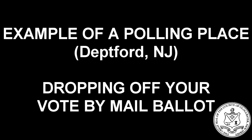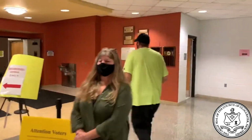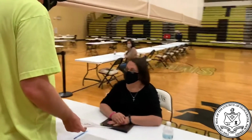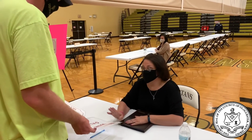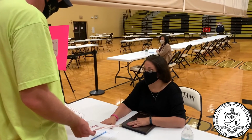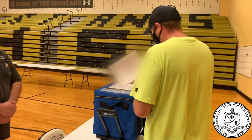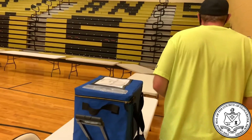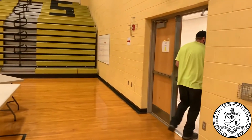They are the three reasons for which you may show up at a polling place. Upon arrival at the polling location, you should be greeted by someone who will direct you to either vote provisionally, if that's what you are at the polling location for. If you do drop off your vote by mail ballot, be reminded that you will need to sign your name and address into a book, and then you will proceed to the ballot drop box, at which point you will drop your ballot in the box and you may depart the polling location at that time.